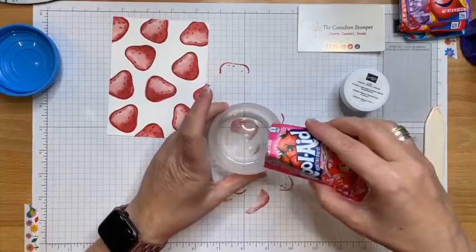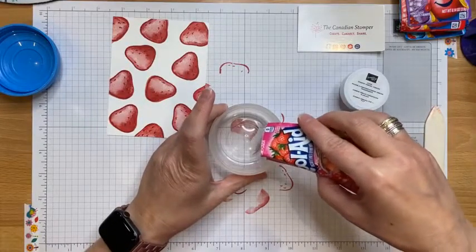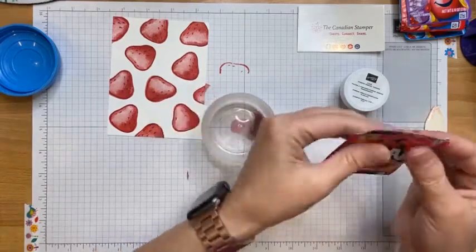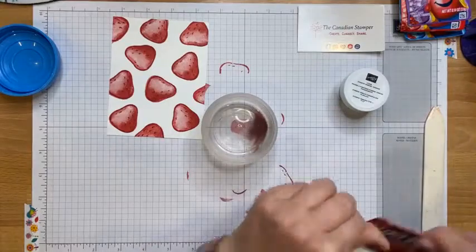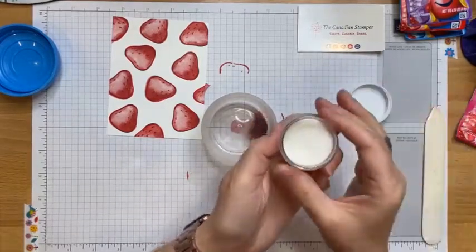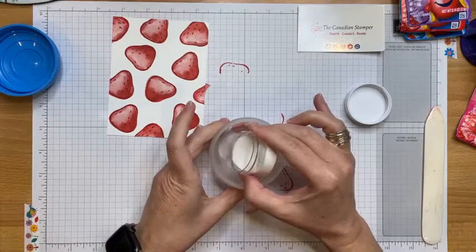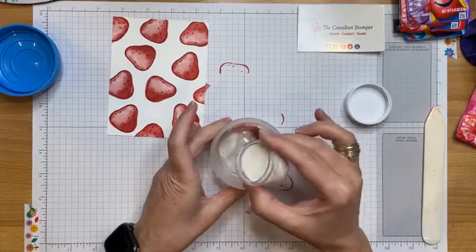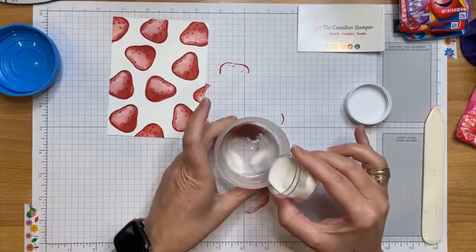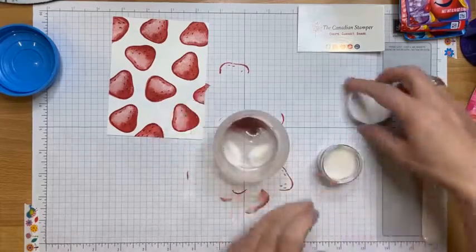So I'm just going to add some Kool-Aid, like so. And then I'm gonna do clear embossing powder. So 2 of these. 1 part Kool-Aid, 2 parts, whoops, clear embossing powder. Sure, that looks good.